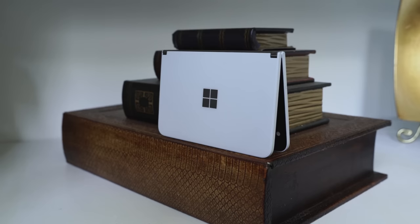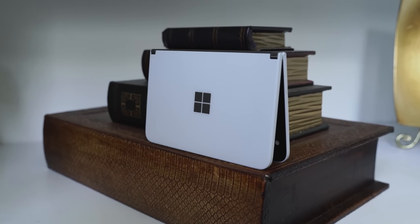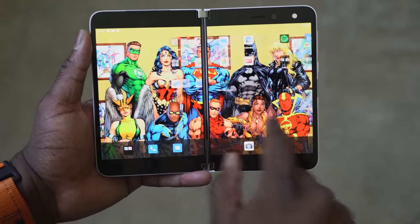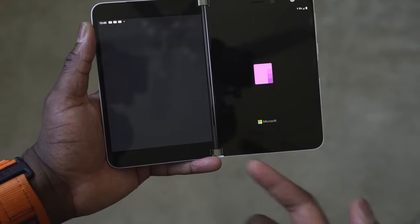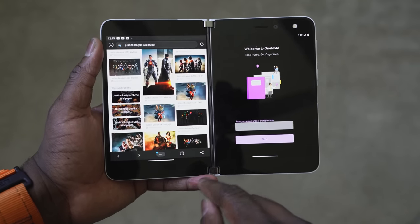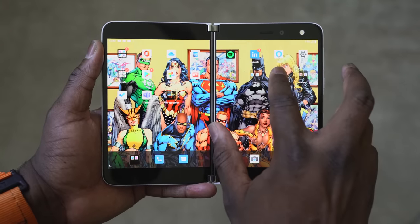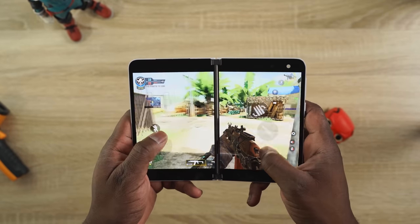Now, this video is all about gaming, right? That's what we want to see. In terms of gaming, specs-wise, we're looking at the Snapdragon 855 processor, 6 gigs of RAM, 3,570 milliamp battery, and dual display. So 5.6 inches each, and spanned together, it's about 8.1. Now you're gonna ask, can you actually game with the entire displays together? Having an 8.1 inch display, yes, you can.